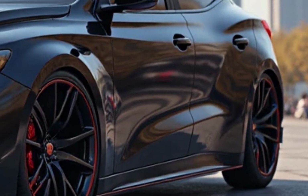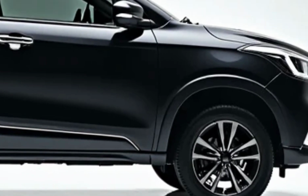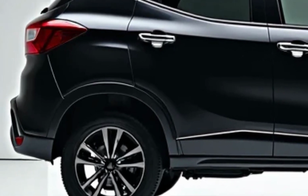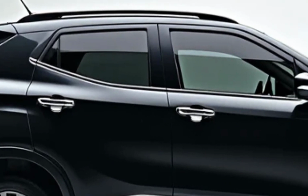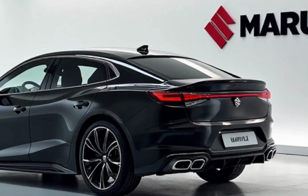On the technology side, you get features like keyless entry, engine start/stop button, and a multifunction display that shows real-time fuel efficiency, trip info, and more. The touchscreen system is smooth and responsive, and the sound system, though basic, is good enough for casual music lovers.